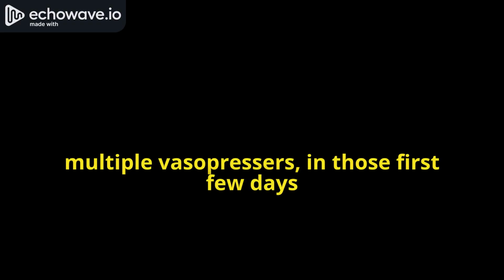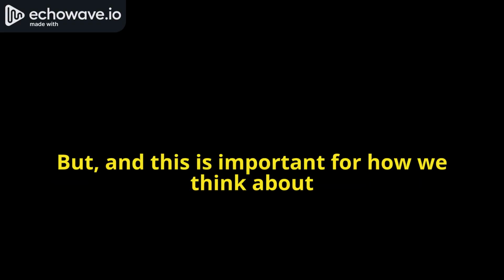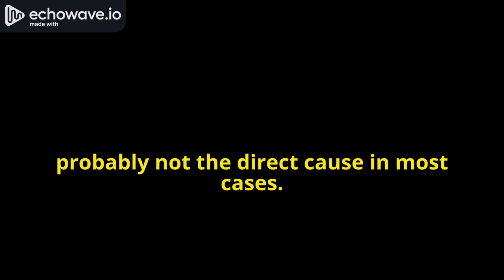I think the crucial takeaway is this. Needing vasopressors, and especially needing multiple vasopressors, in those first few days after you start a patient on RRT, well, it's a really strong signal of increased mortality risk. And that holds true whether you started them on CRRT or IHD. Yes, the association was clear for both modalities. But, and this is important for how we think about it clinically, it doesn't necessarily mean the vasopressors cause the death, right? Exactly. It's much more likely reflecting the severity of the patient's underlying illness and their persistent hemodynamic instability. It's a marker, a really significant one, but probably not the direct cause in most cases.